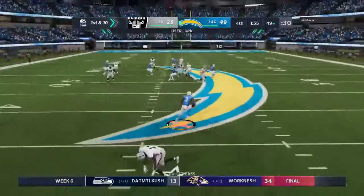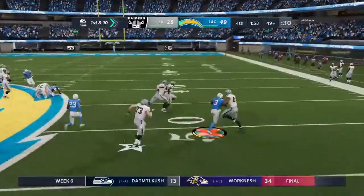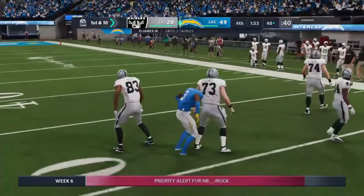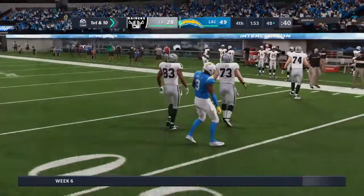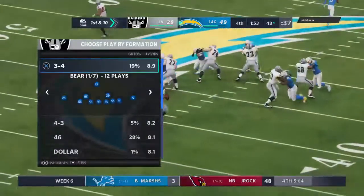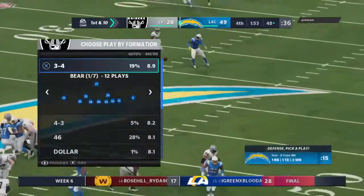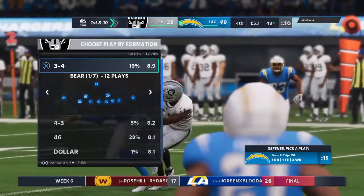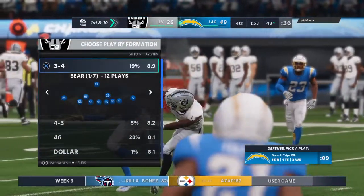Well, yet again, Haskins is intercepted. Third time. Derwin James with a pick. And he'll take it across midfield and down the 48-yard line. Yes, folks, that is his third interception, and I'm going to use one of the most overused phrases in football. He's a ball-hawking safety.